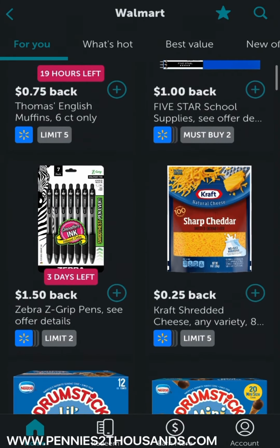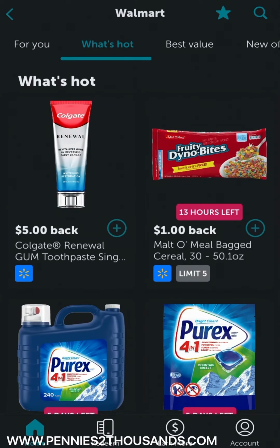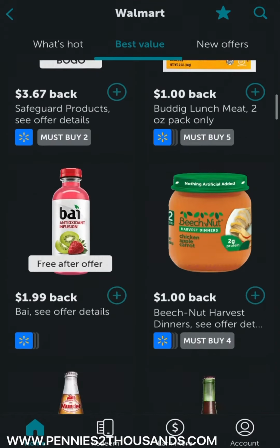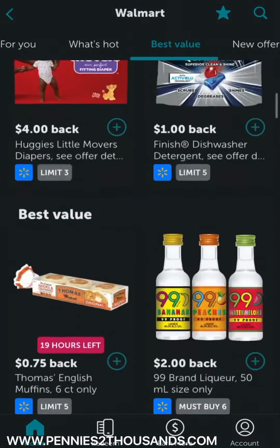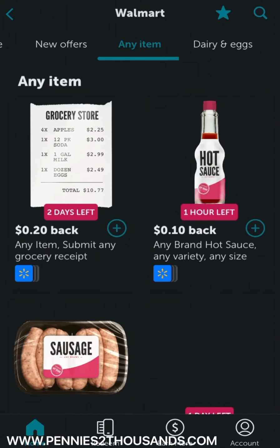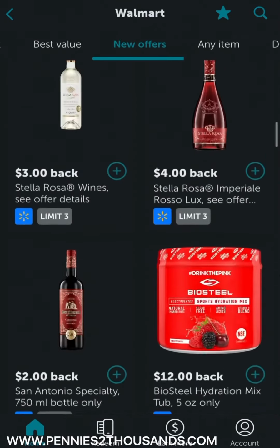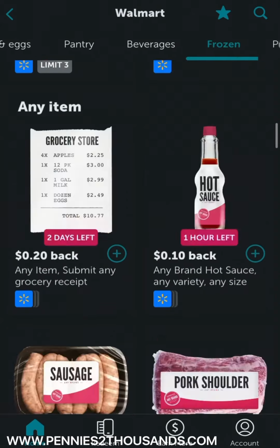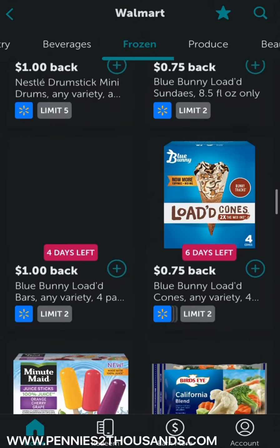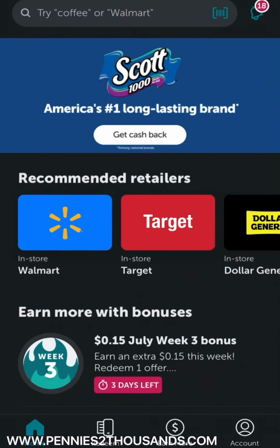This is stuff that you already buy for the household. Like I said, it doesn't matter if it's on here, you can get it. They also categorize it. You can choose best value and look at the things it has for that. You can look at new offers because they have new offers popping up literally every week. So you can really rack up your points just buying things you get at the grocery store. Every time I go to the store, I always look on this app for things that I can get cash back on, because it makes grocery shopping so much easier.